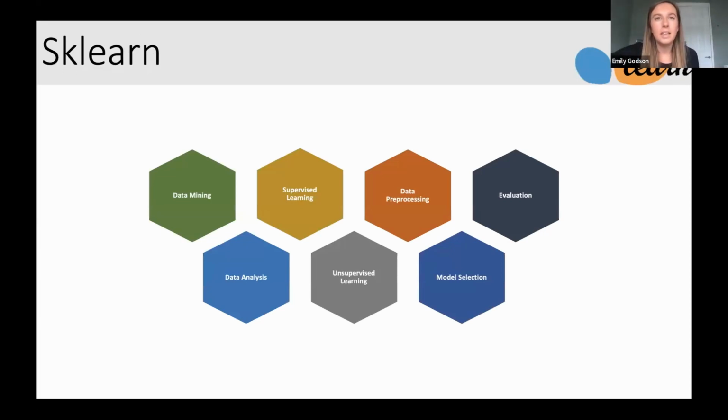Scikit-learn, commonly known as Sklearn, is a widely used open source machine learning library in Python. It provides a set of tools for data mining and data analysis. It also includes a number of models for supervised and unsupervised learning. It also has functions and methods for data pre-processing, model selection, and evaluation.